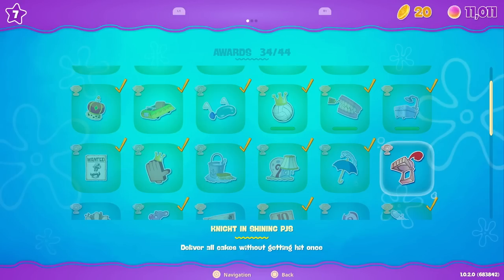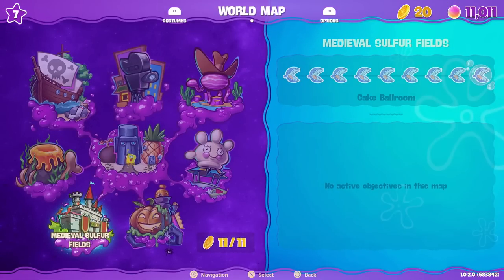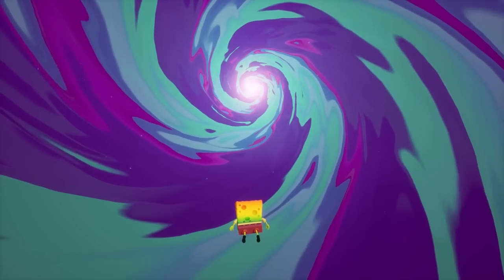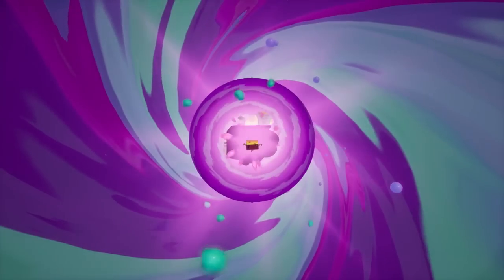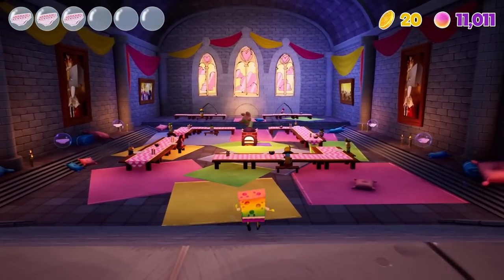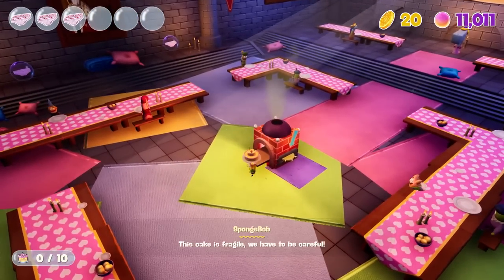This is Knight in Shining PJs. And honestly, this might be one of the ones I'm dreading the most. It's for the cake ballroom. We gotta go here and fight, but doing this one, I feel like it's gonna be really challenging, because there's so much stuff that starts flying at us when we go into this fight. We'll skip that though. And I guess just get started with this as soon as possible.